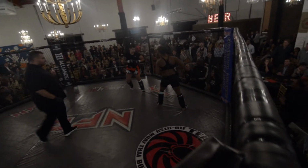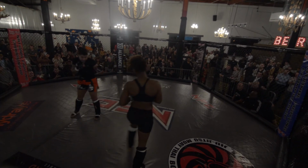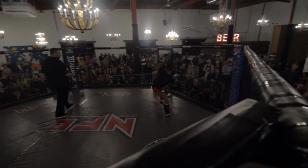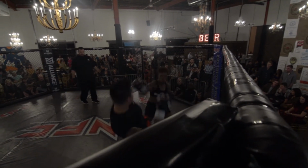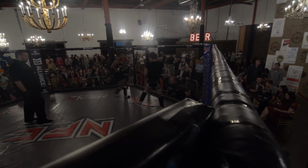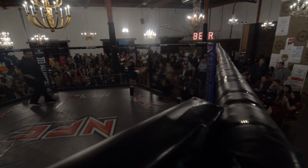It looks like Sierra's very tired here. And Kayla Cornejo, look how composed she is in her MMA debut. Not breathing hard at all. Feels like the NFC cage is her home. And she's showing that there with another sidekick. And now she's making Sierra Camphor try to play her game. Yeah, Sierra appears to be fatiguing in this round. Absolutely.